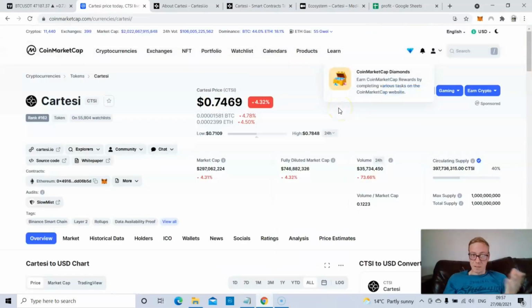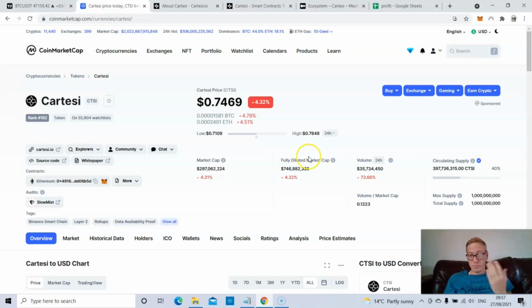What do you guys think of Cartesi? I think, like I say, 5 years down the line, you could well see it being a $10 coin, maybe more. This year, 3.15. But yeah, tell me, what do you guys think? Let me know in the comments.